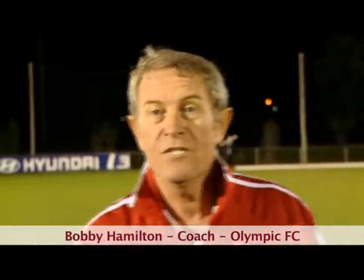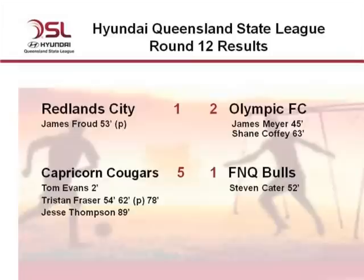Obviously, when you get two teams that are up fairly near the top of the league, it's always going to be a close encounter. And the fact that we're playing at Redlands, their home ground, we didn't expect an easy game, we didn't get one. But I'm really happy to get away with a 2-1 result.